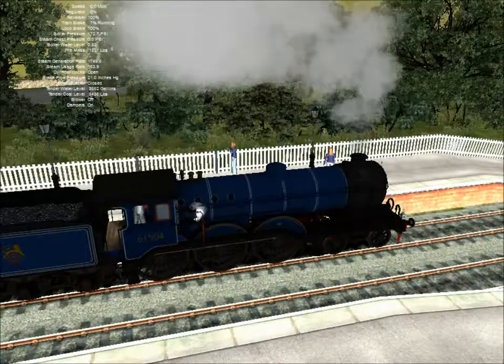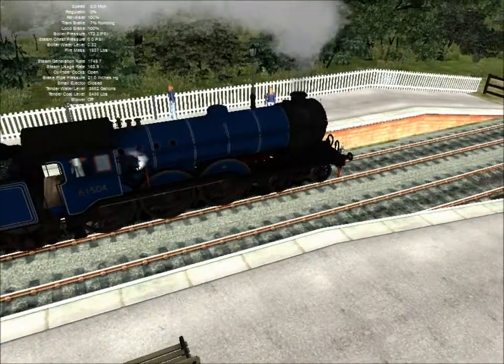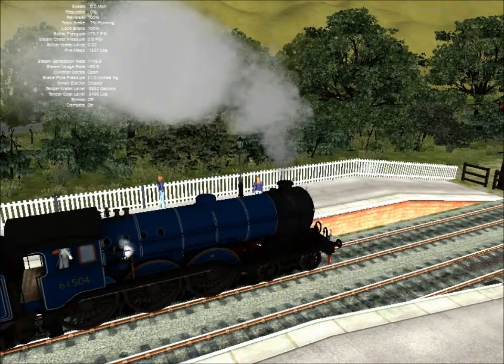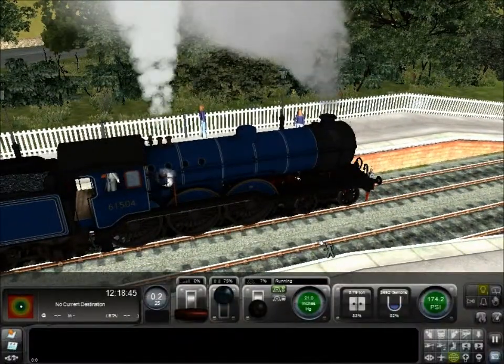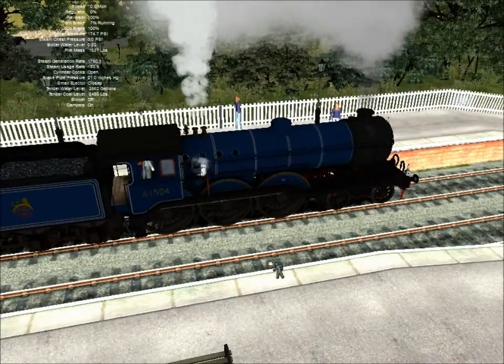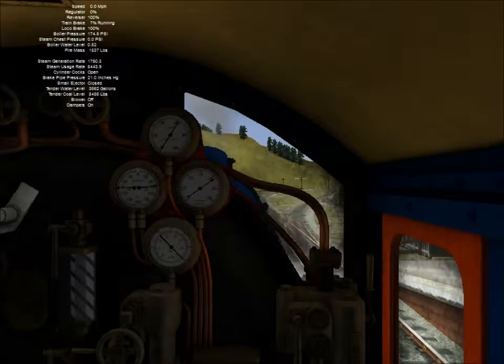But yeah, this is the LNER B12 from Digital Tractions with Steam Sound Supreme sounds and smoke effects, I think, judging by this. Not entirely sure. Again, blowing off, no sounds. Shame that. But apart from that, it's a very, very pretty machine.